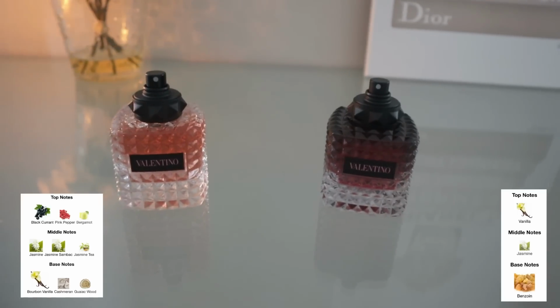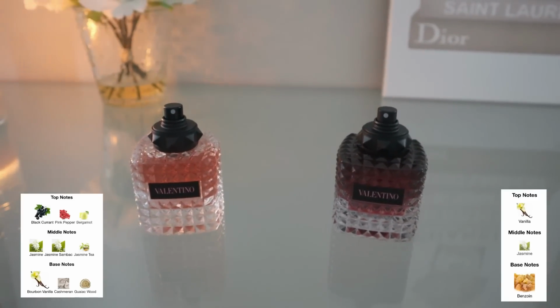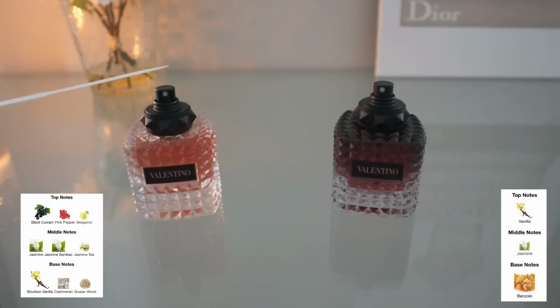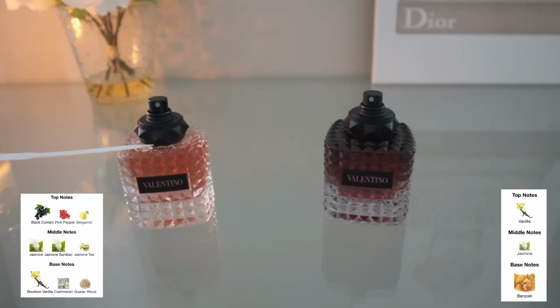Okay, so I just sprayed the original one on this tester strip here, and I do have the dry down on my wrist as well. And at first spray, I just like the original one so much better. I don't know what it is about it. I liked it when I first smelled it in store. This was a like to a love at first sniff.